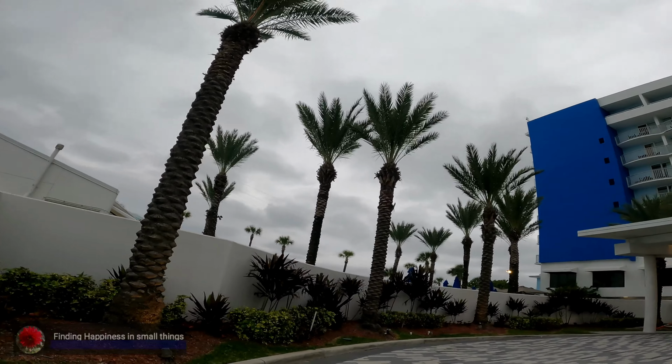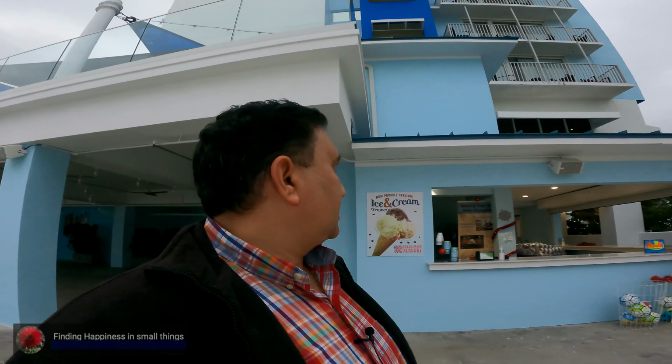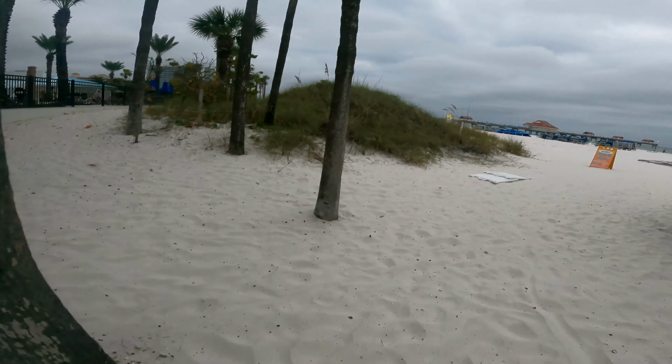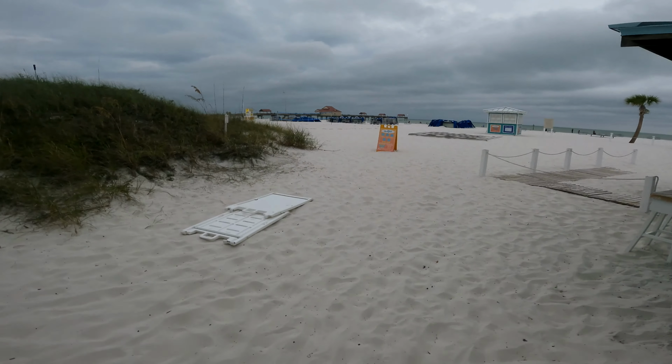Beautiful palm trees. Let me show you the beach here. This is Clearwater Beach. It's just beautiful. It's cloudy, but I think it's enough light. I can show you. Let me show you. Look at the sand. It's almost white.